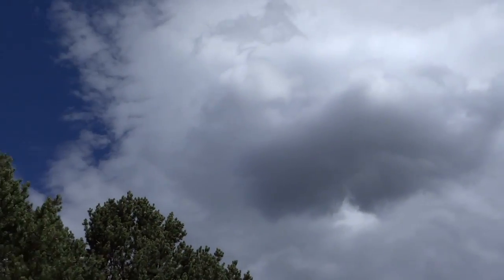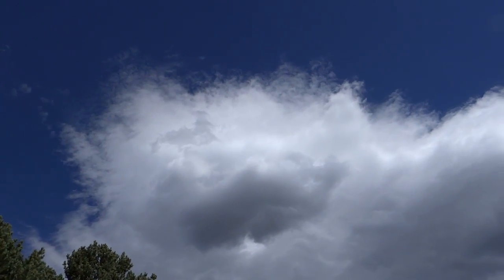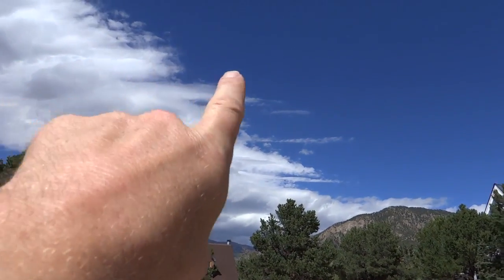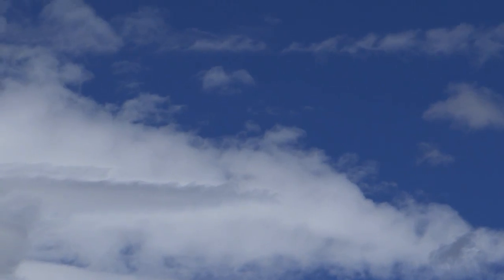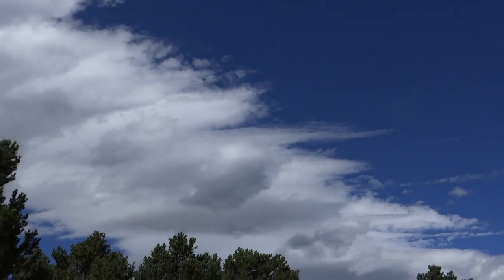Fascinating. Underneath this way, I have them. You can see these curling edges, not typical with lenticulars. We come up here and we can see the stripes coming off the top of them. And as we look closely, you'll see the very strong wave action driving them off to the east. Time lapse is going to be fascinating on this day, with the cumulus tucked underneath the top of them.